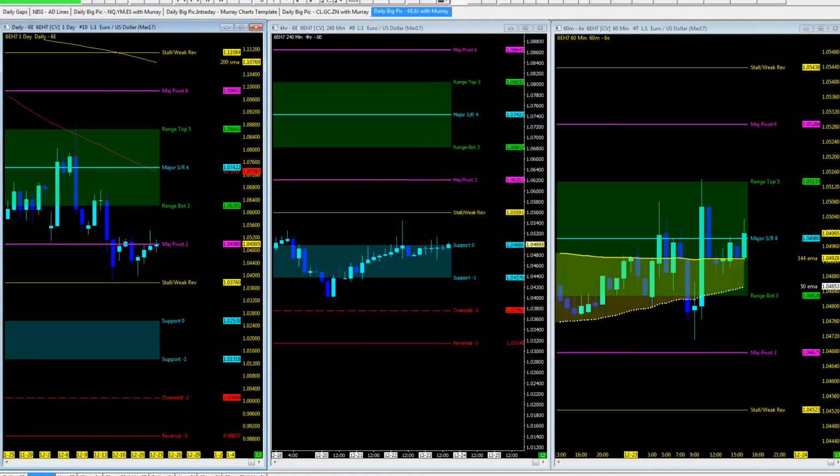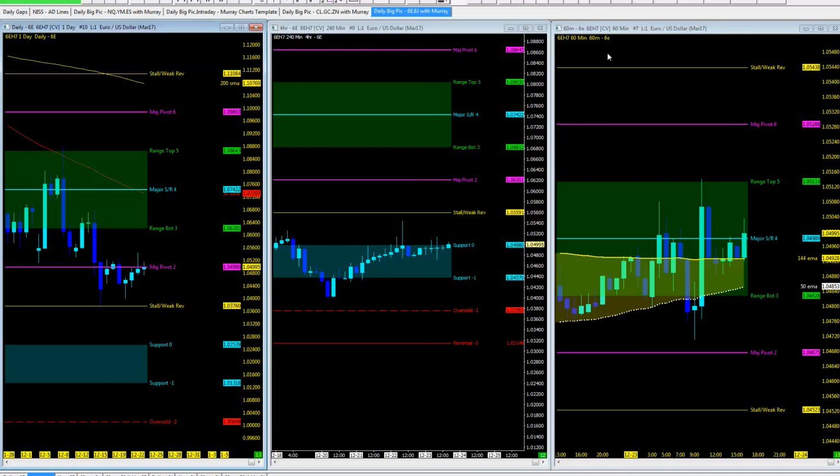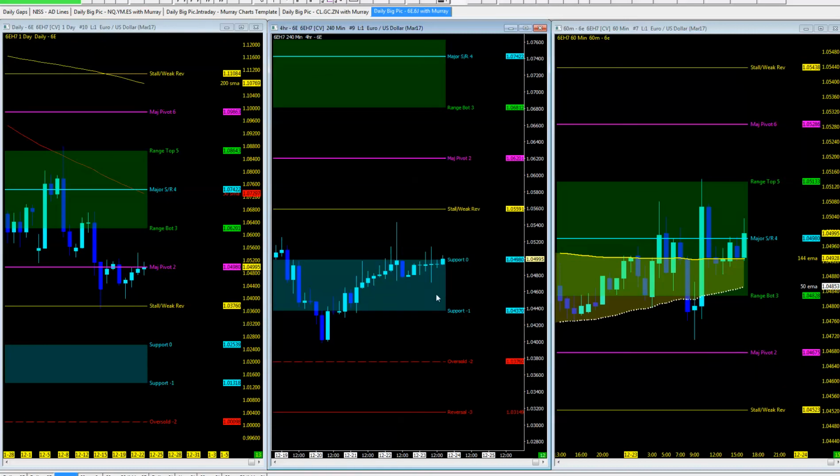We have the 6E euro here, finding again bigger picture on the daily after resistance up here, holding below the 5200, lost through the value area here, and we're holding inside these two zones here. Again, anything to the downside of the euro, look to the lower levels here around 1.02, 1.01. And then as you match it up here with the 4 hour chart, we are there already at this point in support.